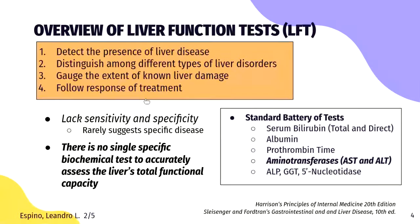Okay. For our liver function test, it detects the presence of a liver disease. It distinguishes among different types of liver disorders. It gauges the extent of a known liver damage and follows response to treatment. However, it is important to take note that these tests lack sensitivity and specificity. Why? They can be normal in patients with serious liver disease, but they can also be abnormal in patients with diseases that do not affect the liver. These tests rarely suggest specific disease. Rather, they suggest a general category of liver disease which can either be hepatocellular or cholestatic.